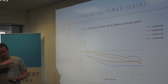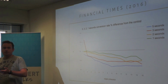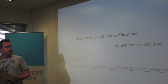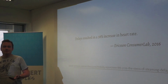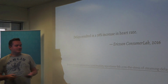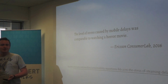But we've gotten pretty good at generating these charts out of the way people use sites or applications. But what about the actual response on humans, the actual biometric response? So Ericsson released a study last year for mobile video, and they actually hooked up EEGs and ECGs to users as they were using and testing their applications. And they saw that delays resulted in a 48% increase in heart rate. And the funniest sentence in this report is, the level of stress caused by mobile delays was comparable to watching a horror movie.